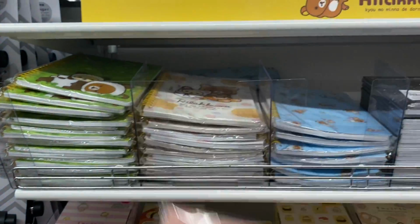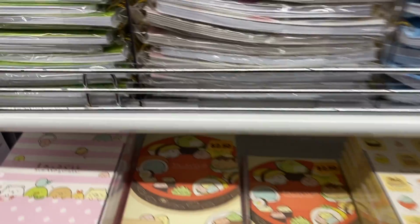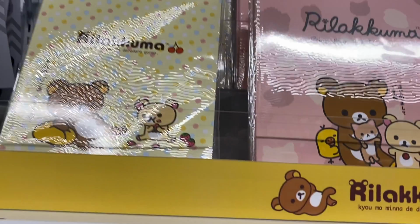And guys, you know I was squealing when I saw this section. Like, they had so many cute kawaii pencils and planners, and it had little Kuma on it. Like, oh my gosh, it was too cute.